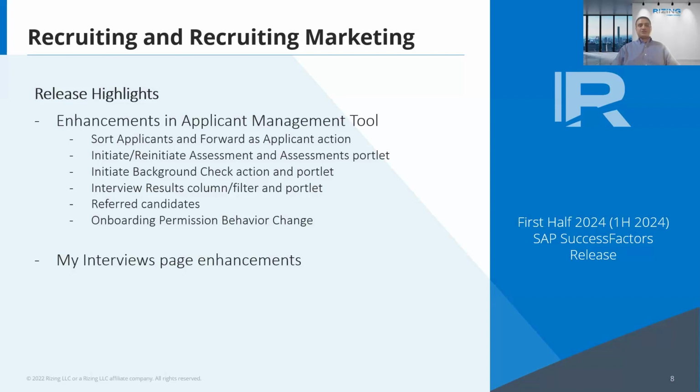The second one is forwarding an applicant action. This new feature is accessible in both the list page and applicant details page. It enables you to submit a candidate as an applicant to a requisition, simulating as if the candidate had directly applied to that requisition, whereas earlier they had to apply again.